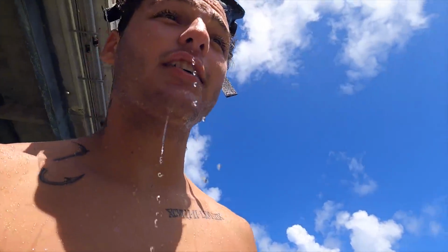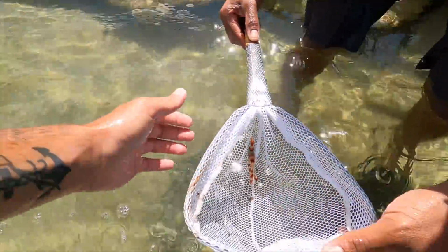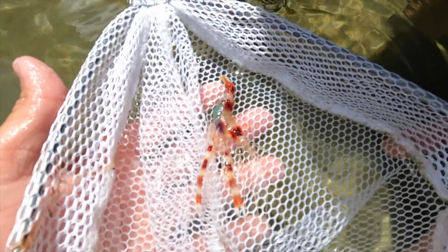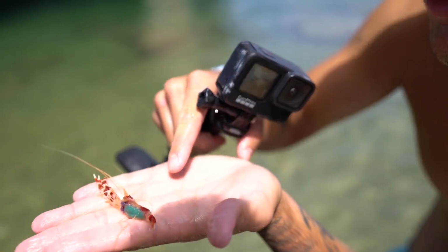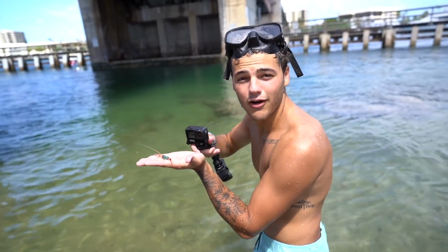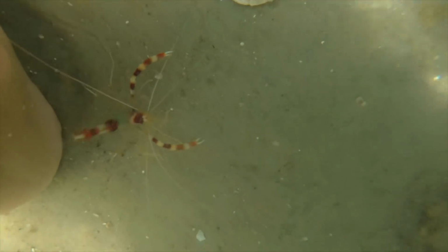Oh my gosh. Dude, that's a stud. That is a stud. Look at all those eggs. I'm gonna let this one go. It's because she's pregnant. But cool, awesome.